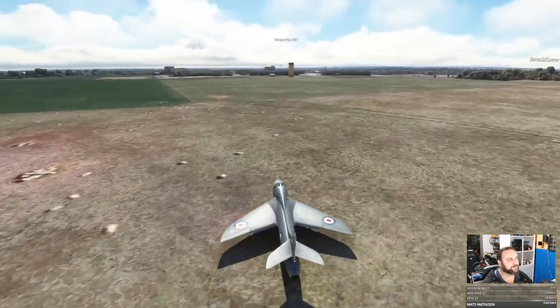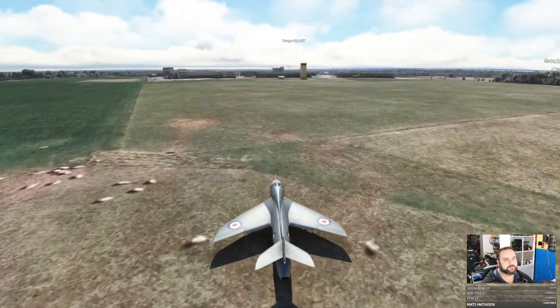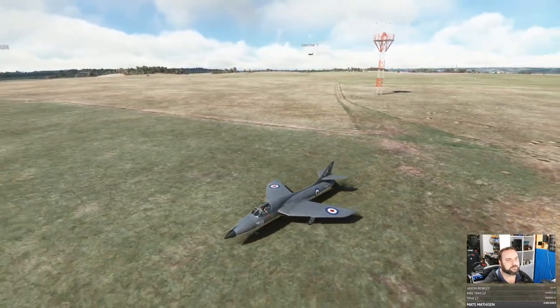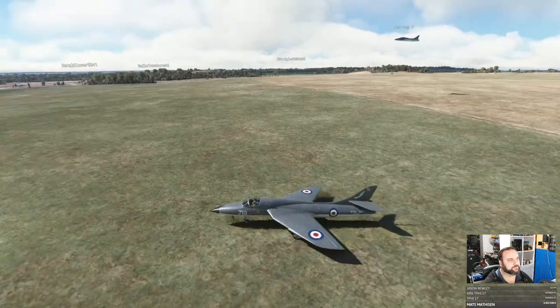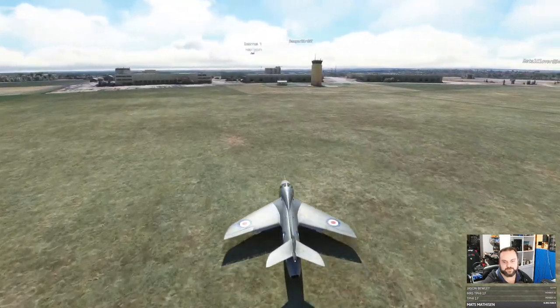Anybody actually have this airport in their sim? I mean, we got a tower. We got the radar tower thing. It says there was a bunch of grass ones.